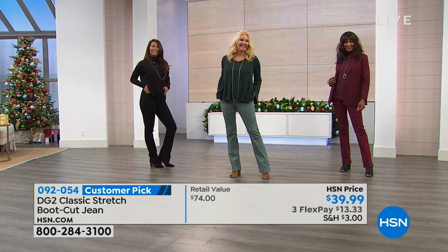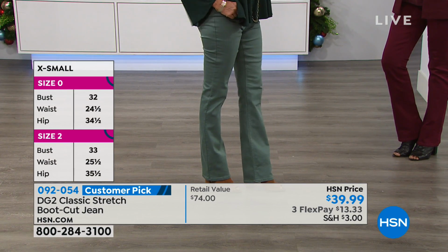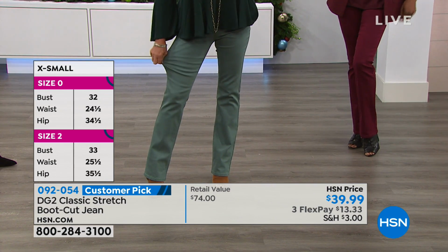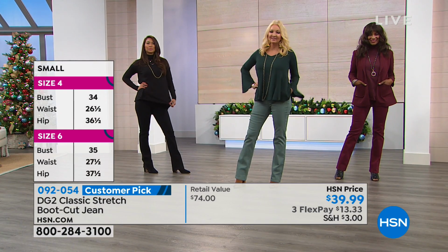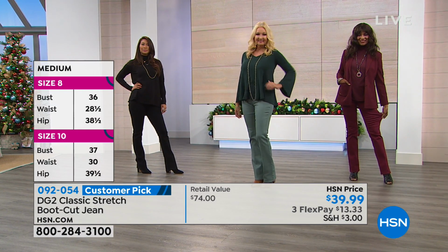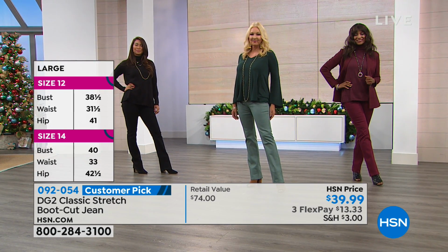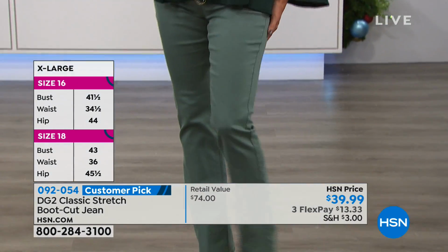They just look amazing tonally with that top, which I also really want, which is also a DG2. But it's very, very flattering. In the same way, look at what Regina has on. In the same way that her sleeves are belling out and the top is flowing, that's the same thing that's going on with her lower leg. From the knee down to the ankle, it's giving her that same silhouette. So Regina already rocks curves, and now they're just being accentuated in the positive way.